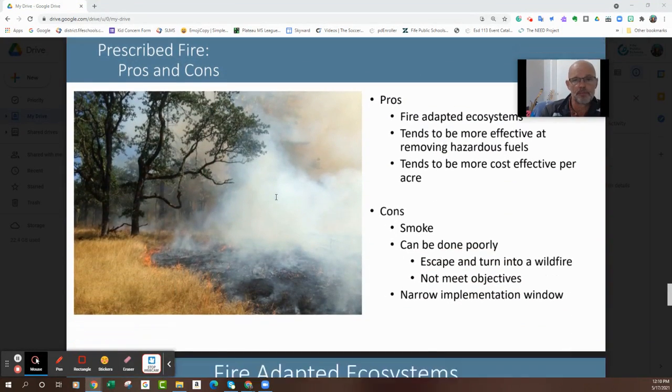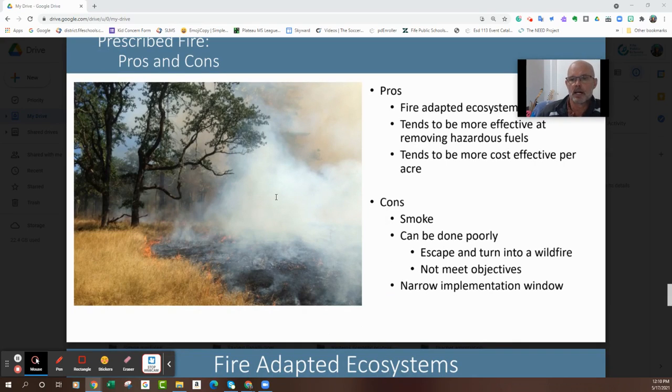Let's talk about prescribed fires. The pros are that it creates a fire-adapted ecosystem, meaning once the fire comes through, it kills all of the vegetation, but there are all of these seeds that are protected underneath. So when the fire is put out, all of those seeds start to compete, and then you have biodiversity, which means simply a bunch of different kinds of living organisms start to grow. So you have diversity in the plants that grow instead of just dominant plants growing in there.